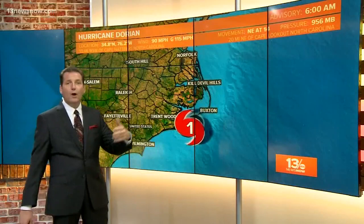Hurricane force conditions, southern Outer Banks right now. We're getting reports of that, and I'm going to talk to you some more about what's going on down there in just a moment. 76 at the airport, rain right now, northeast winds sustained at 23. We've seen winds sustained at the airport up around 30 to 33 miles per hour with gusts up to tropical storm force already up in Norfolk.